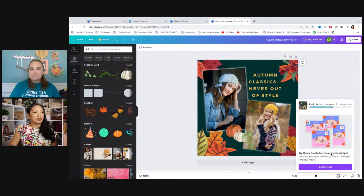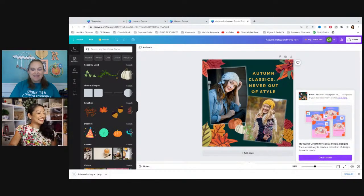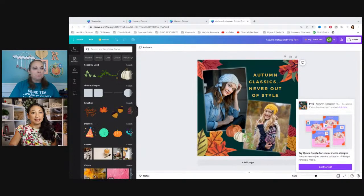Downloading. Try quick create for social media designs. We're not going to start any new processes for today. So I'm going to let that download. And when I open it, am I sharing this right now? Yeah. Let me just... Okay, bear with me. I'm going to show you what my finished product looks like. Okay, so stop screen share. Share window.